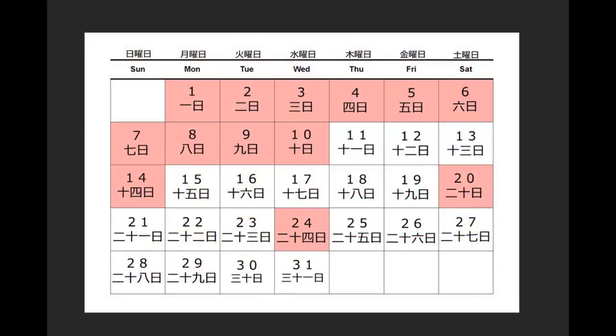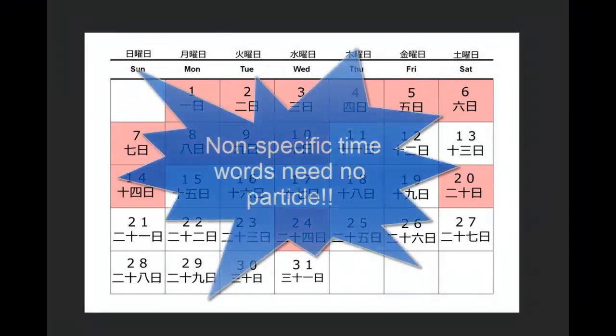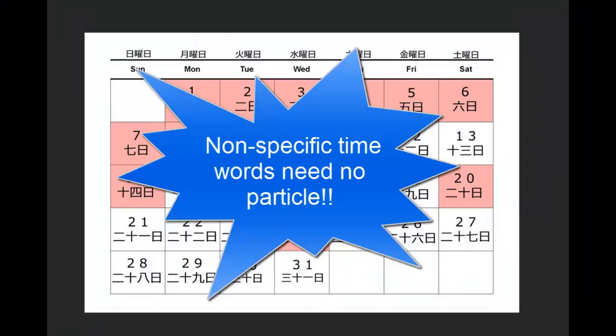We're looking at non-specific time words in this video tutorial, and those are words which cannot be located on a watch or a calendar. So they change depending on which day it is. They're words like this week, next week, yesterday, tomorrow, next year, and so on. Now, a couple of very simple rules. First of all, basically there are no rules. No particle is necessary. So you just pop the time word in, and that's that.